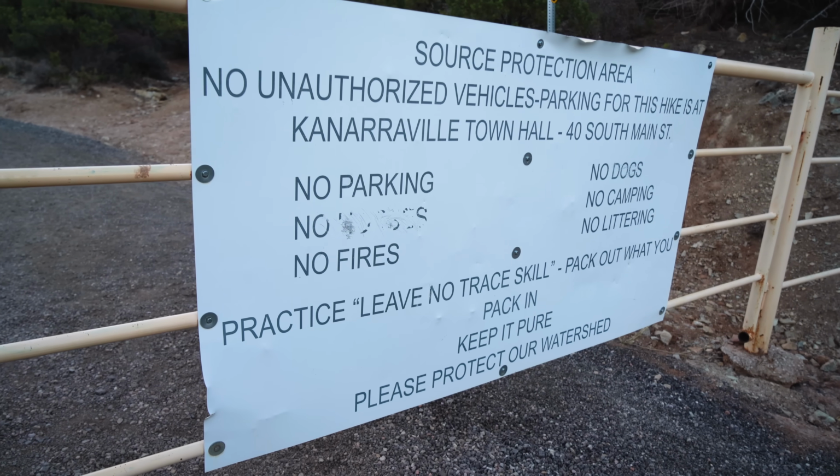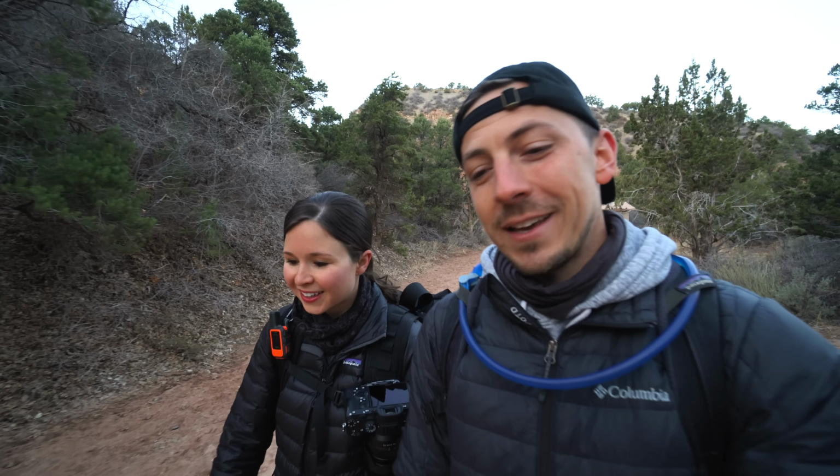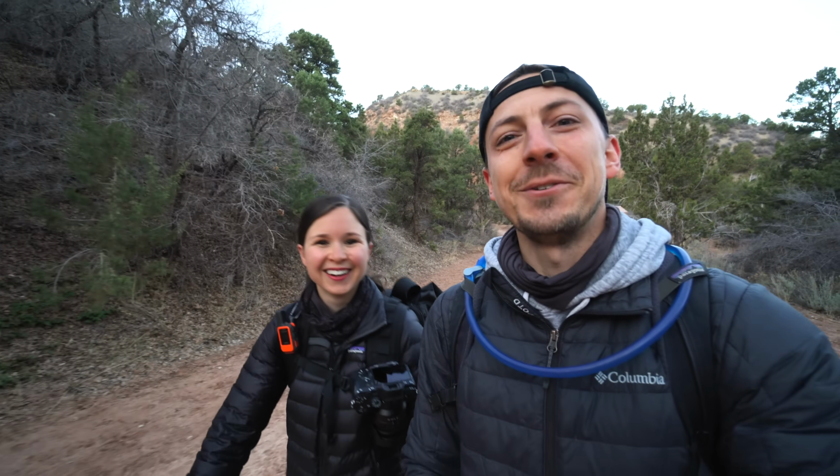And despite it being outside the national park, dogs are still not allowed. But it's a super unique hike. We are so excited to do it, but we don't want to spoil it, so just stay tuned.